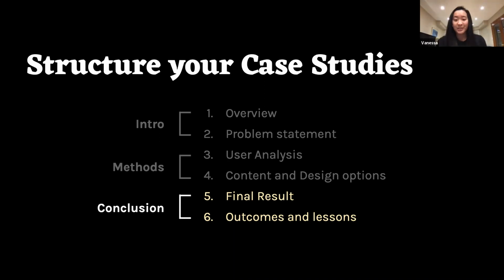So show your final result. That can be either like a prototype that you can click through. I know there's a lot of ways to embed prototypes in your website or your portfolio. So you can do that, or you can just show your high fidelity mockups. That's also a good way to show your final design.